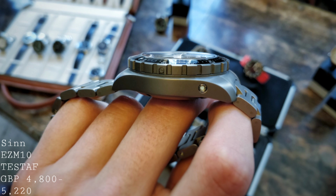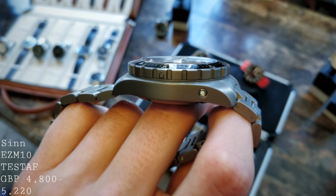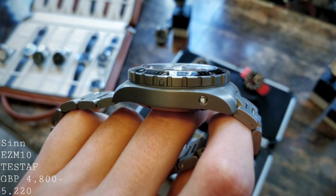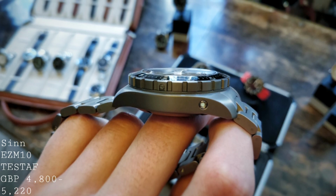The watch also features Sinn's proprietary AR dehumidifying technology, which means the watch is filled with argon instead of being filled with air to reduce the deterioration of the oils in the movement, but also features these capsules throughout the case, and indeed the inside of the case, which are copper sulfate filled.